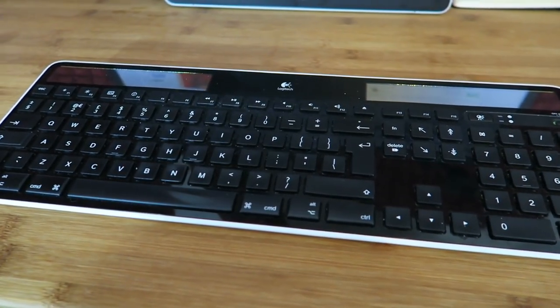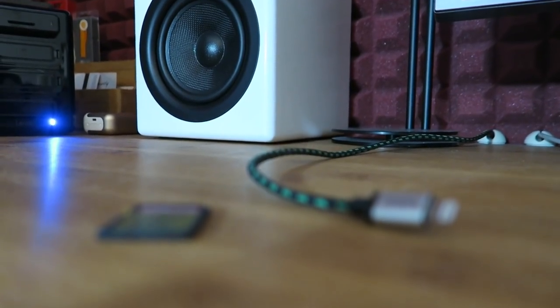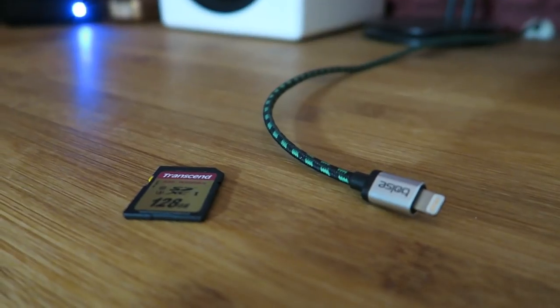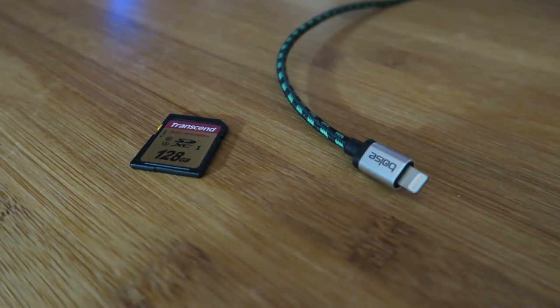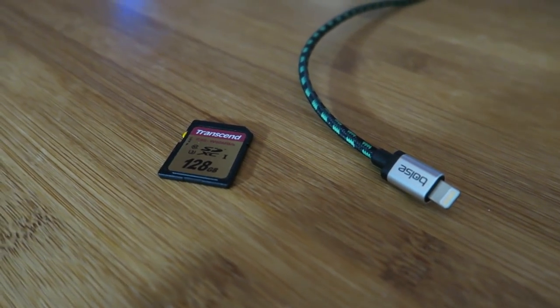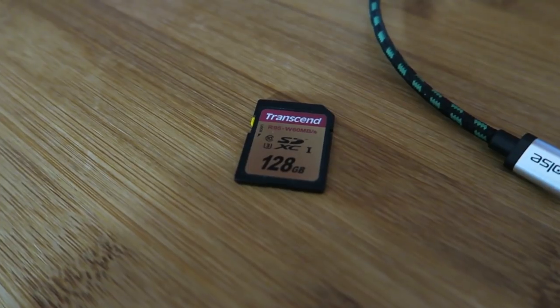And the keyboard that keeps my fingers busy is the Logitech K750. Is this classed as technology? Well, I think it is. I use this Bose USB to Lightning cable to charge my iPhone 6S Plus every day. And also, my memory card of choice are these little ones from Transcend.